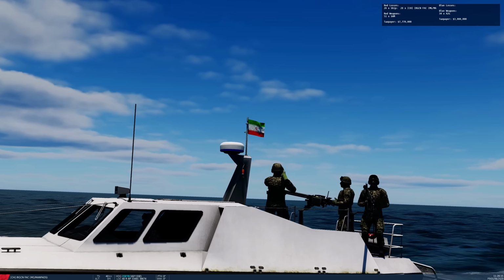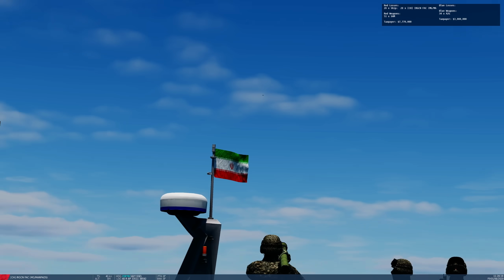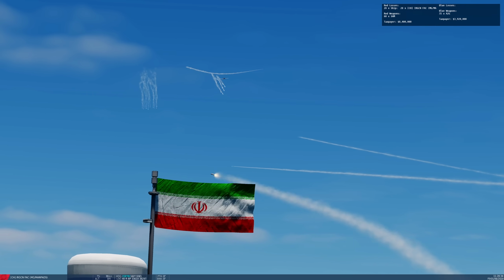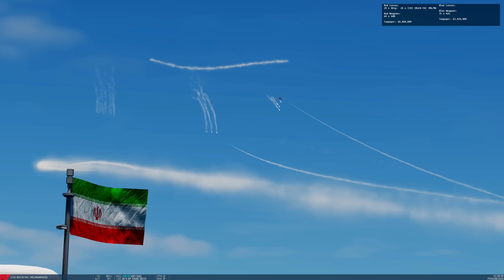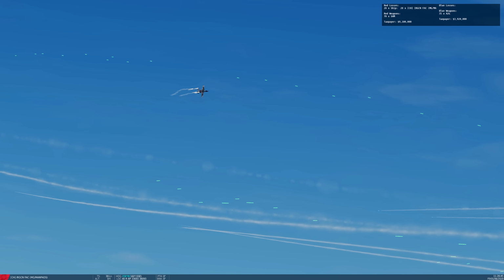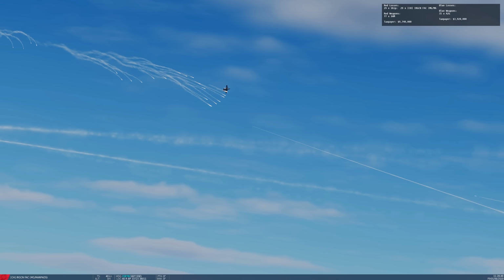No, the targeting pod should be able to lock up those boats very easily, especially in IR, because they're making a lot of heat. Big V8 engines. What's that? I think it's desync, but I love it. You're a brave man, Squirrel. He's a very brave man. He's braver than me. Oh my god. I wouldn't go anywhere near those boats.